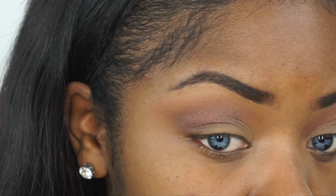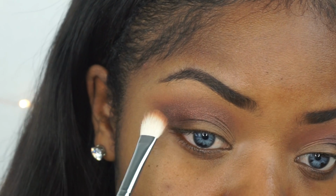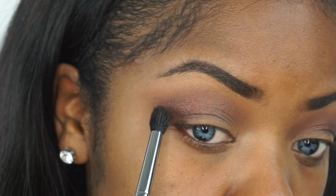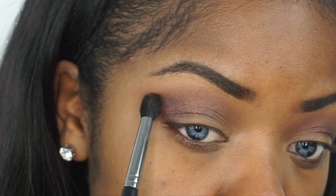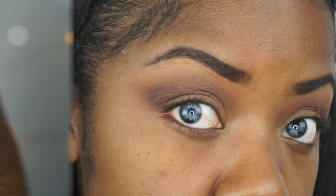There was no definite transition in colors, so I want to make sure that I'm really blending these colors together well. After applying SteamPunk with a smaller blending brush, I'm going to go back in with the bigger one that I used and just keep transitioning back and forth until I have enough color that I'm happy with, and then I'm going in and adding a bit of a black shadow just to darken it up.